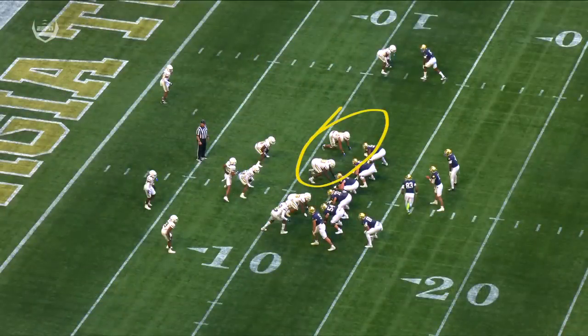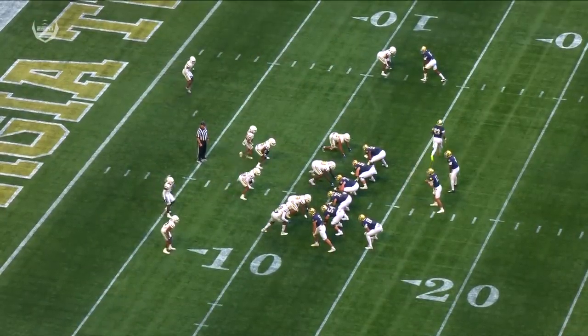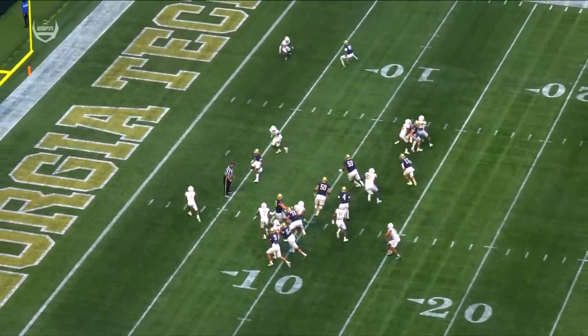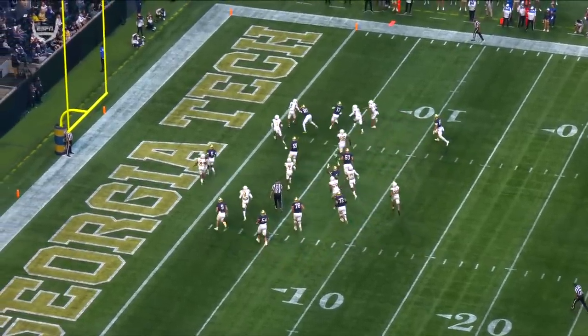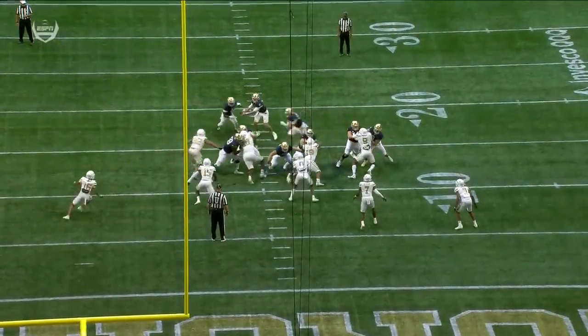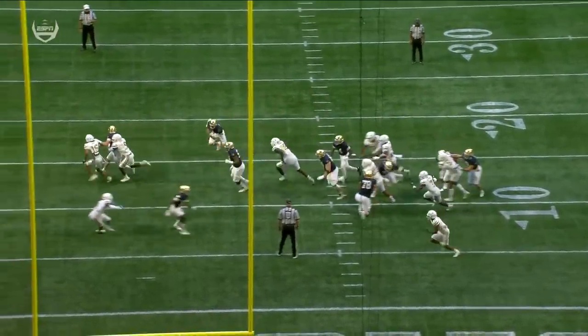And you're just going to see Riley Leonard read the end man on the line of scrimmage. And when he crashes down, you're going to see the tight end just arc release and go around him as Riley's reading him. He crashes down on the running back, Jeremiah Love, and then he just pulls it, and then he's just off to the races. He's just using his instincts and his field vision there.